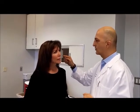And then it's also going to give you sort of an instant lift that will last you for a few hours. So it's great for people who want to go out at night and they want to look good. You put it on. Now the mask is called what? The lifting mask. Lifting mask.